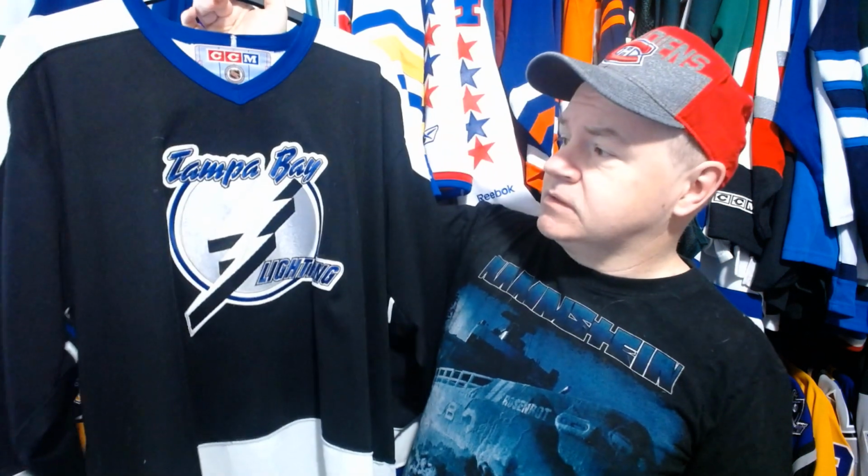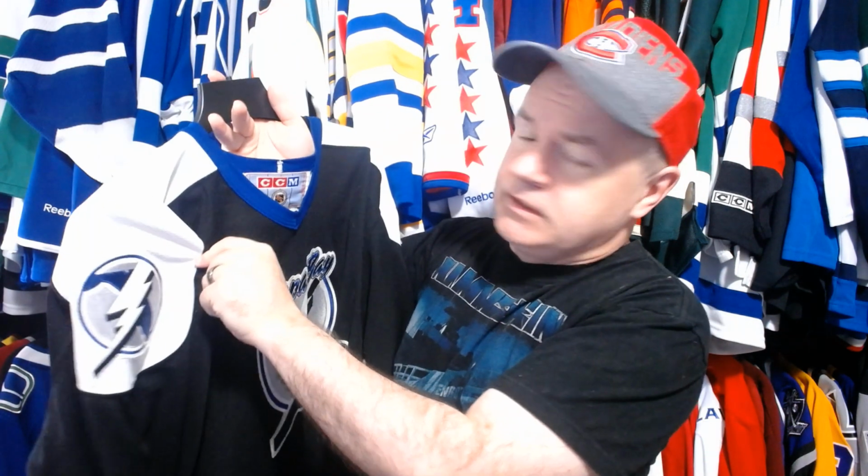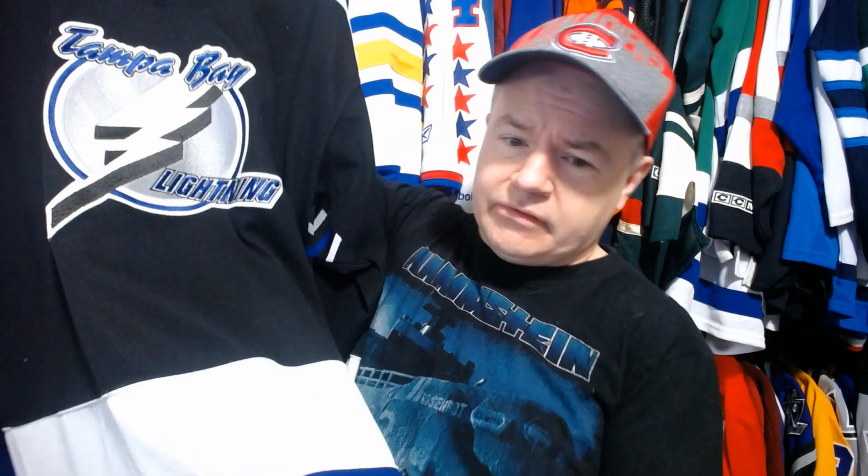So, number 310 is this Tampa Bay Lightning. This is, of course, the first Tampa Bay Lightning jersey they had, the dark version, anyways, and with the Lightning logo on the sleeves as well. Always liked that secondary. I did. I always thought the logo was kind of okay. And here it is at 310.